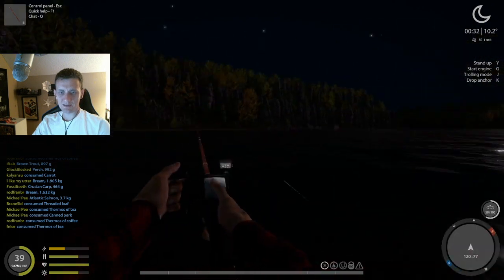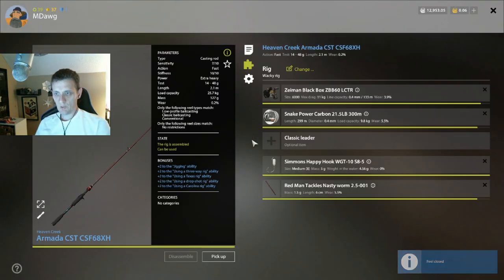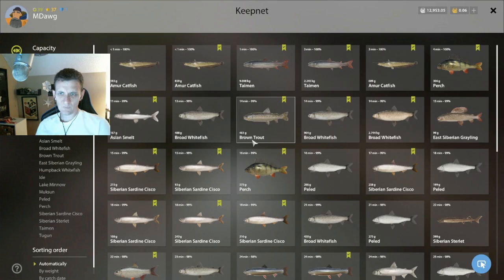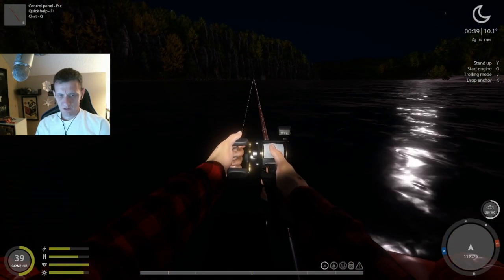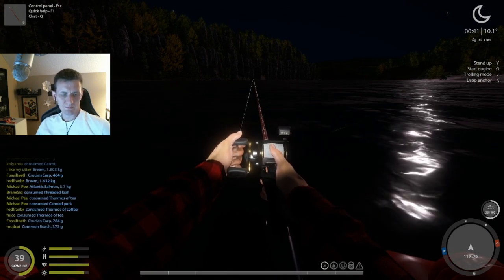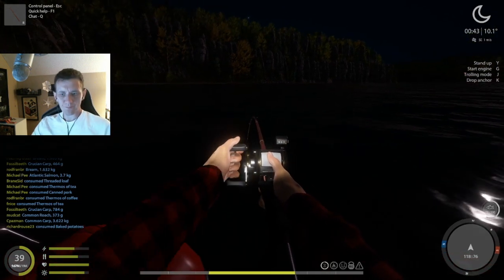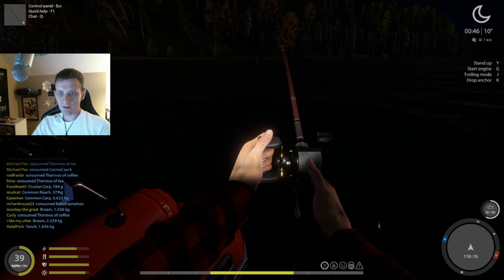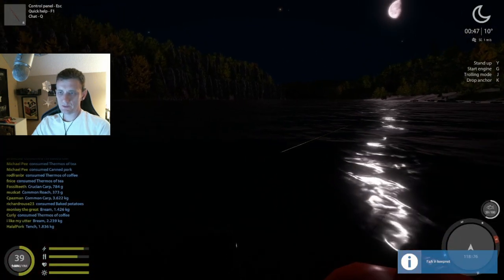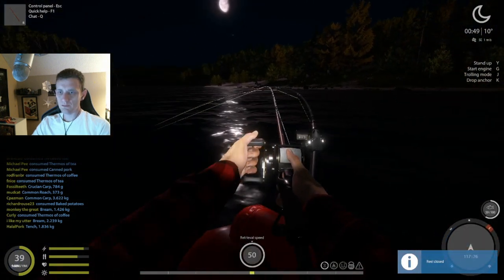I keep forgetting to full cast this incorrectly tested wacky rig. So a really nice start to the night here. Catfish and taimen. Really curious to see what this is. Okay. Oop.